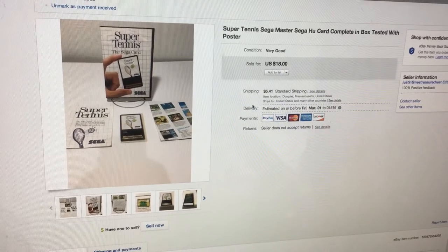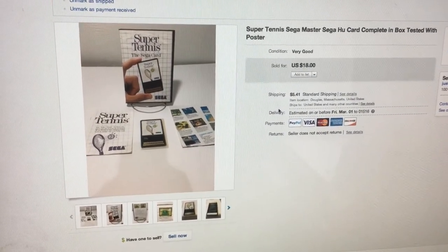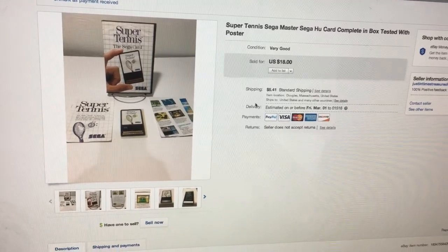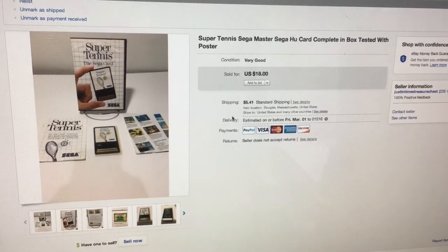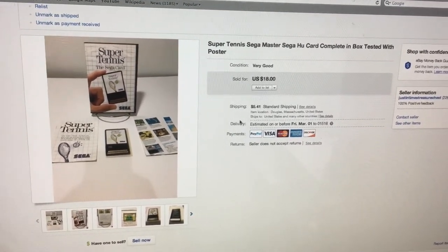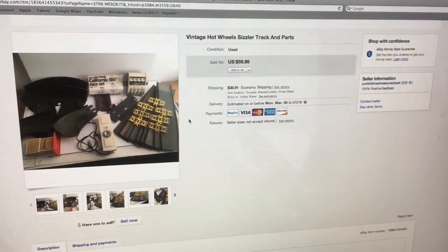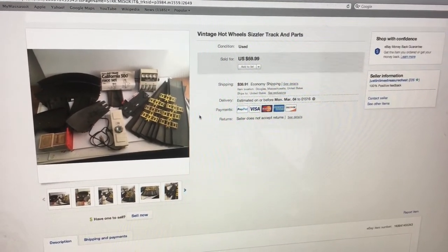Sega Master System Super Tennis. You sold that for, took an offer, $13.99. Had 32 views on it. It was listed in November, and this was through the Turbo Trade, just trades on Turbo Games. Good sale. Next.